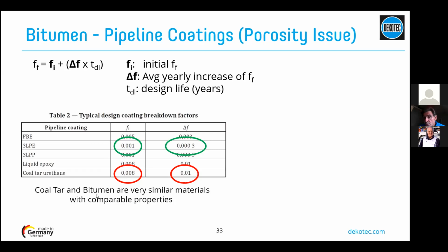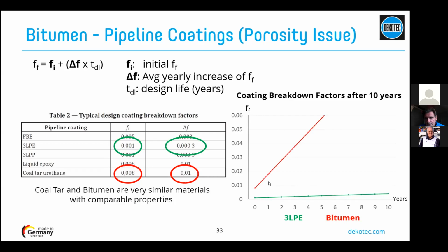And to have a better understanding of this table, I just made a graph. The red line is the evolution of the coating breakdown factor of bitumen. And you can see that it increases much, much, much faster than polyethylene.